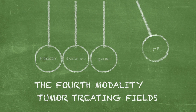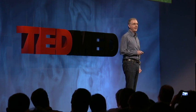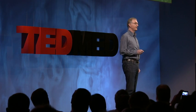Tumor treating fields were invented by Dr. Yoram Palti, Professor Emeritus at the Technion in Israel, and they use low-intensity electric fields to fight cancer. To understand how tumor treating fields work, we first need to understand what are electric fields. Let me first address a few popular misconceptions.